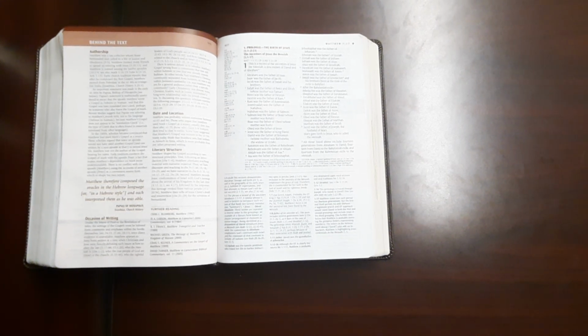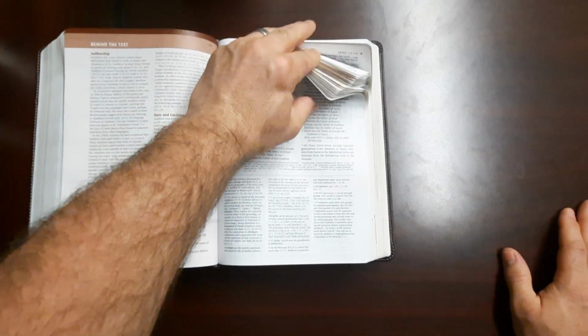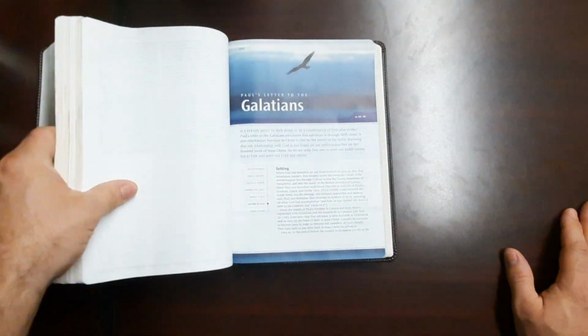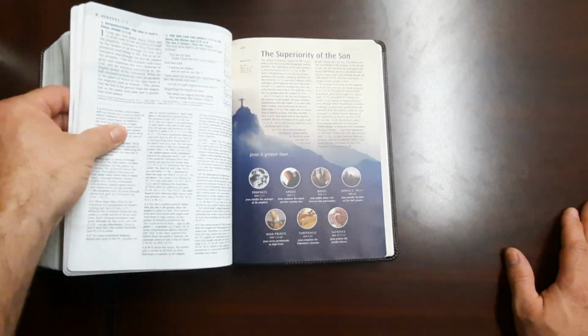Now, I want to jump to the back of this Bible when we get to after the book of Revelation. So let's jump through here.